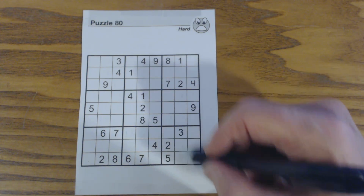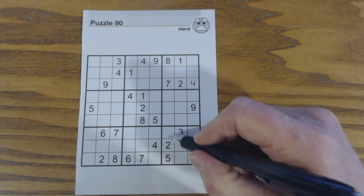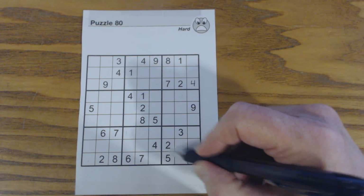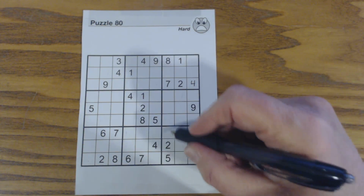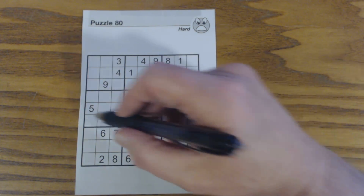4, 4. Okay, we've got only 2 cells here that can be a 4 because we've got a 4 there and a 4 there. But we don't have any other numbers here, so we don't know what its twin is right now. Okay, 5.